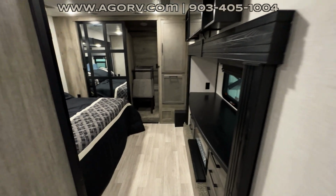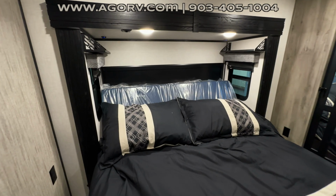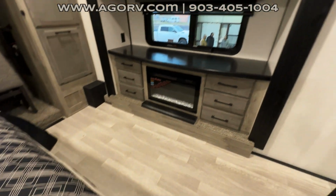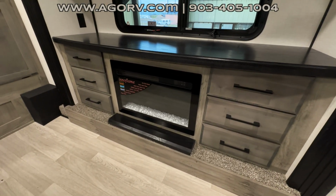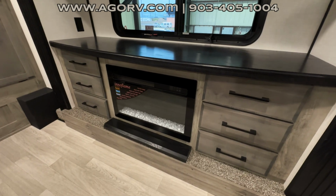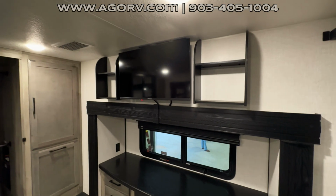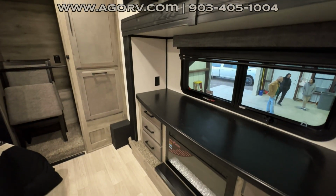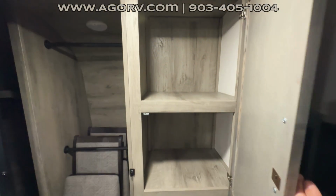And as you come back into here, opposing slide outs in the bedroom, a retractable bed. So you get the retractable bed here, opposing slide outs giving you lots of space in here as well. You're going to have a fireplace in the bedroom, so another electric heat source in the bedroom in addition to the fireplace in the living room. You have a TV installed in here, nice shelving on both sides of the TV, lots of countertop space here as well. And then coming back to this space, more storage here.